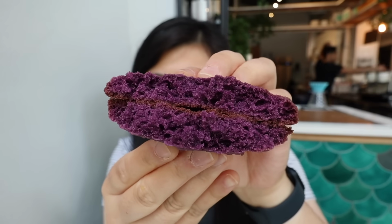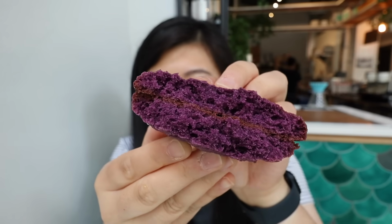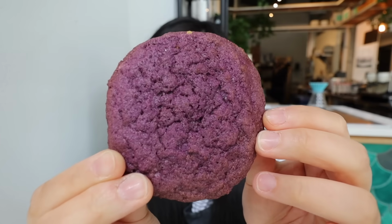Oh, look at that. Ooh, it kind of looks cakey almost. Nice and vibrant purple color. This is like a cake and cookie hybrid. The inside is kind of like a dense cake, but the outside still has the crisp of a cookie. You do get a subtle hint of the ube flavor.